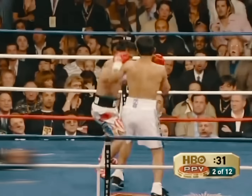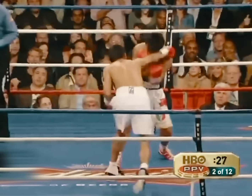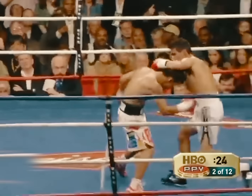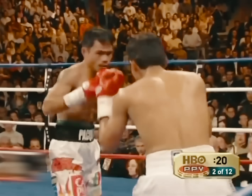Pacquiao just missed with a left that might have sent Morales home early. Morales comes back with a straight left hand and chopping rights and does damage of his own. Well, he cannot stop Pacquiao's straight left.